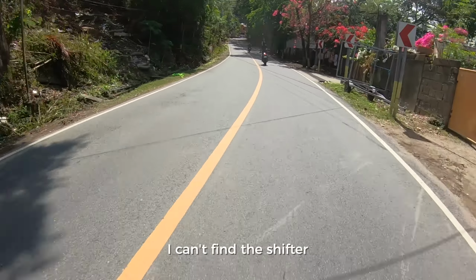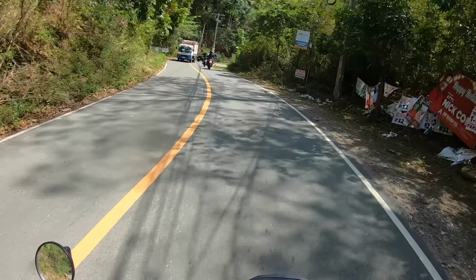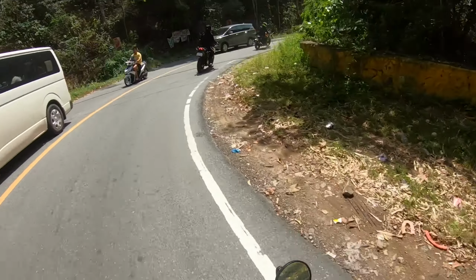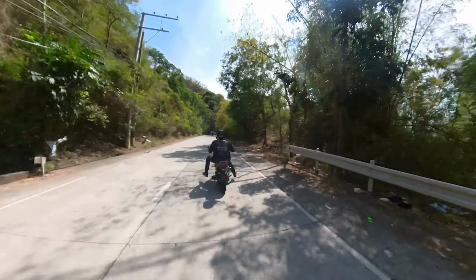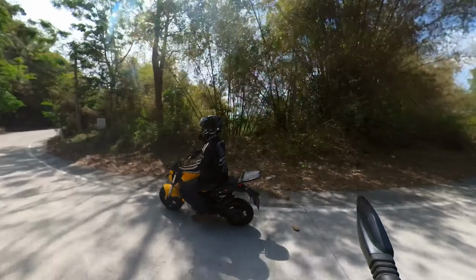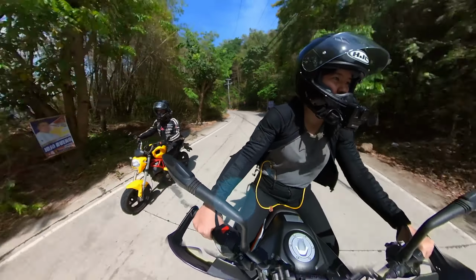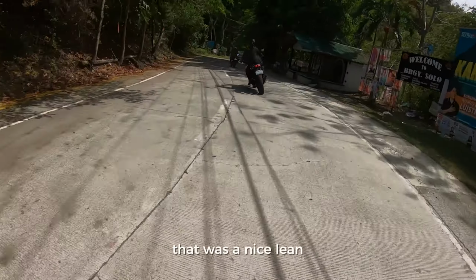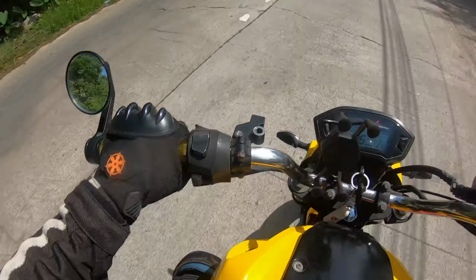Oh my god, di ko mahanap yung cambio. So light. So slow. I'm trying my best here. Yeah, oh, bigat kasi. Pogi naman ni baby. Sarap ng sandal mo dun, ah. Look at this big bike kamote here.